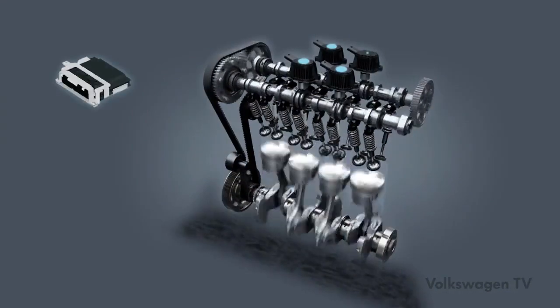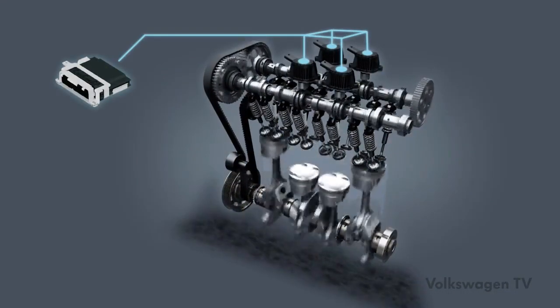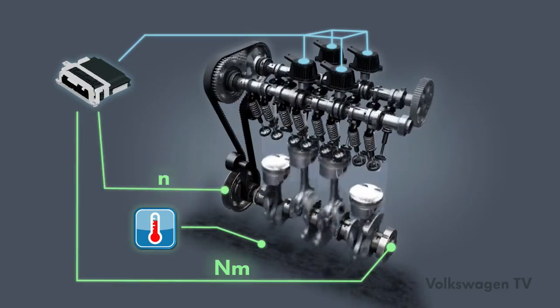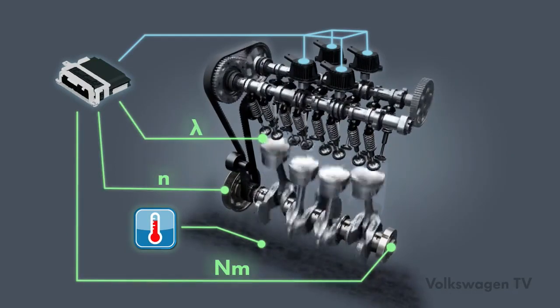In the case of cylinder management, the engine control unit adopts the role of the cox. The current represents the oil temperature, the headwind is the torque, and the rowing speed the revolutions. The cox's function is taken over by the lambda control.